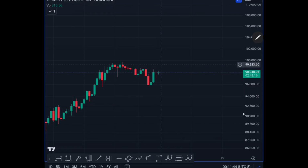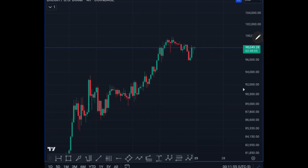This is going to push up here and close a 4 hour up there in probably the next 3 hours. And then you'll pull back, grab this liquidity, and push up for your 100K, mimicking this pattern right here. This is just an ABC up.